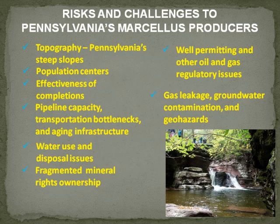There's also the problem that we have fragmented mineral rights ownership, so that you might have land that has been split up over time in inheritance, so that the surface owner might not own the mineral rights, and the mineral rights might be owned by 200 people because it's been split up and divided over so many years.